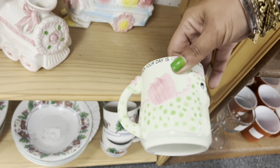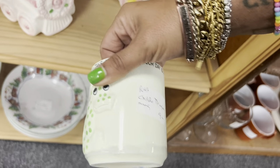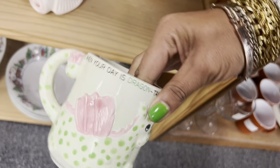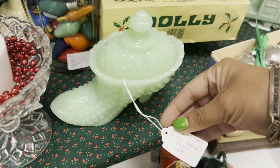What is this? When your day is dragon, take a sip. That's 80s. It's fun, though, for sure. Love stuff like that. Ooh, I like this custard glass. $47. Well, nothing there today, but that's okay because my next stop is Mother Tucker's and there's no way I'm not finding it there.